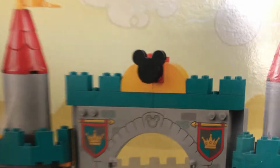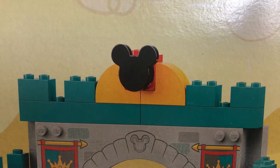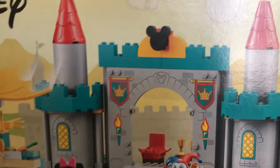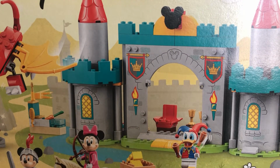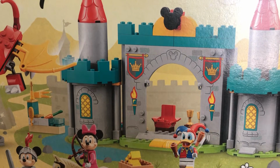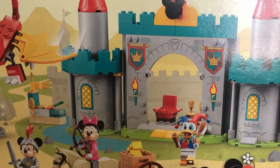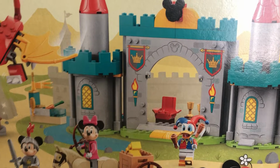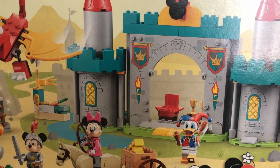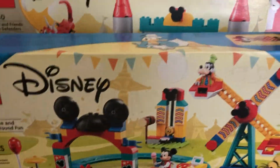And again, I love these little black Mickey pieces because they're just perfect that you can put around as hidden Mickey pieces wherever. So I love that because a bunch of the Disney sets that have come out have stuff like that. Or you can utilize them as the floor or a wall, just have a bunch of them creating the Mickey faces or whatever. So I thought that was really cool. So definitely wanted that. And then we of course got another one.